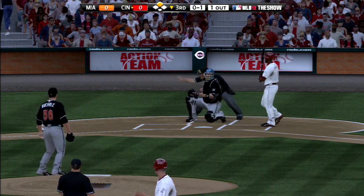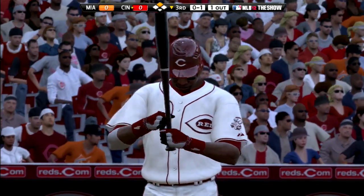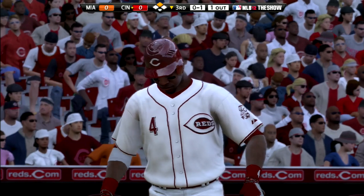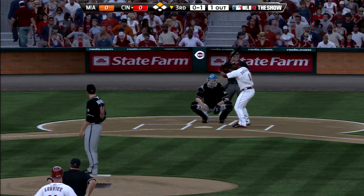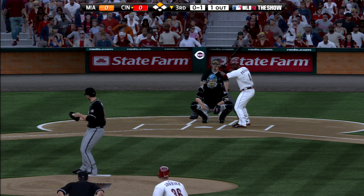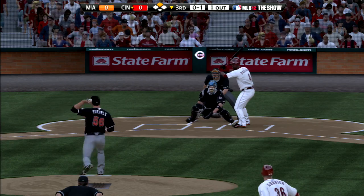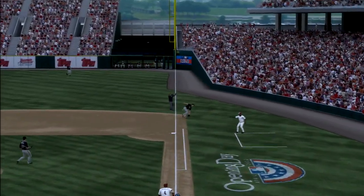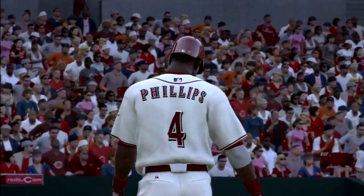In there, and it's 0-1. Phillips, 82 RBIs a year ago, and he's got a runner in scoring position here with 1 away. He's set, now the pitch. A late swing here as this is hit hard to the right side, but that'll get foul. It's 0-2 now.